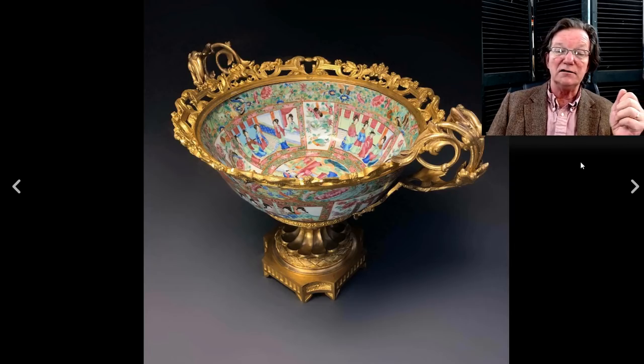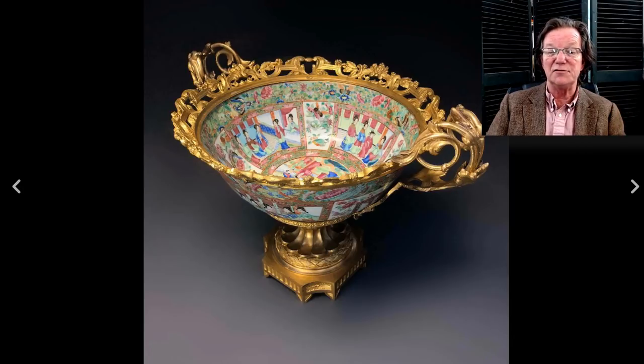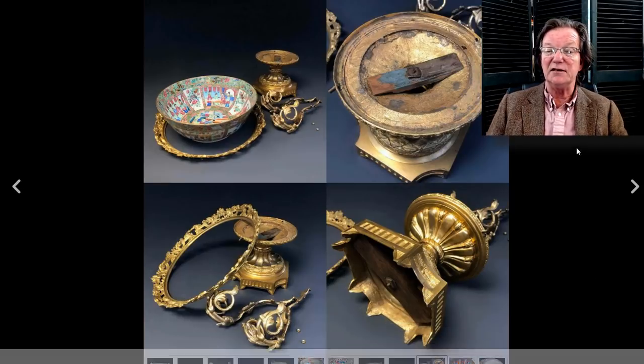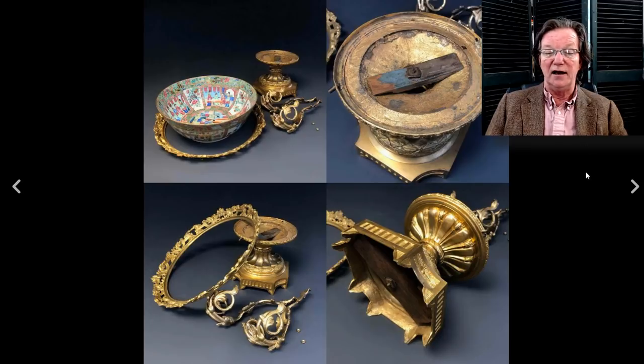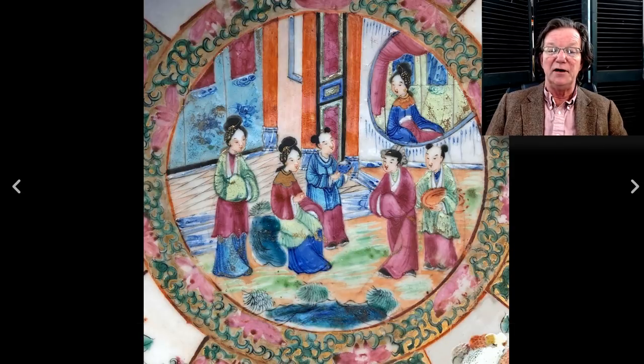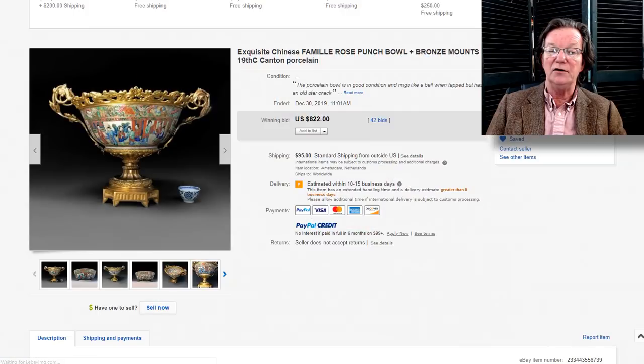And then along to this. This was really cool. This was an ormolu-mounted rose mandarin punch bowl. I think the mounts are early 20th century from what I can see of them. They did take them apart. Probably done in France or England, I would suspect. But nice quality porcelain. And the mounts were probably put on between 1900 and 1920, I would guess.